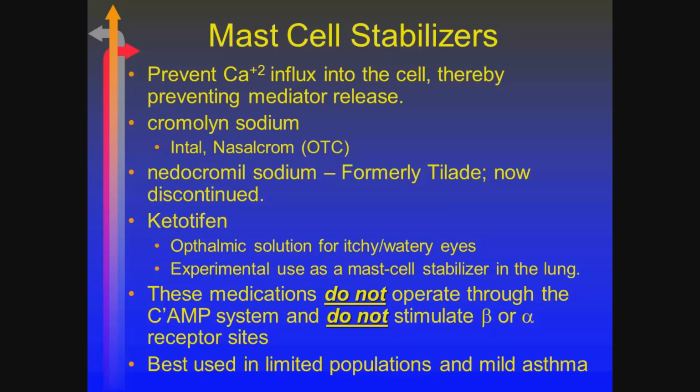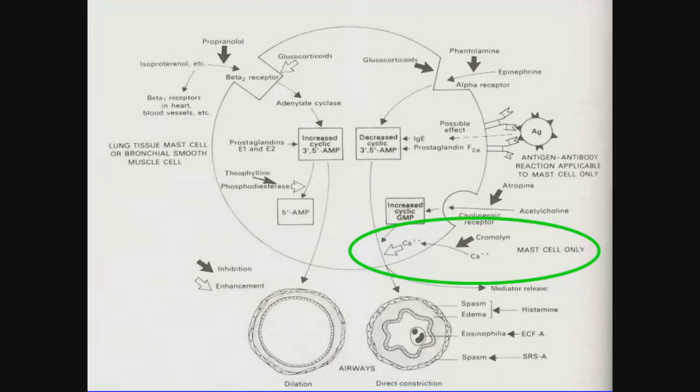There were some other drugs that were previously there, and there's a drug, acetylcysteine, that is for eyes, but whether or not it'll make it into the lungs as an inhalational drug remains to be seen. These do not have anything to do with the cyclic AMP. They don't stimulate beta receptor sites, so they should not be used in an acute asthmatic attack. They seem to work best for patients with mild asthma, and I will tell you probably within a few years they'll be gone. It's not something we're going to end up seeing.